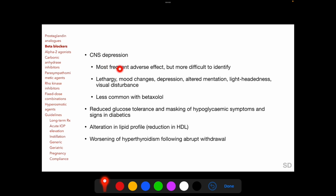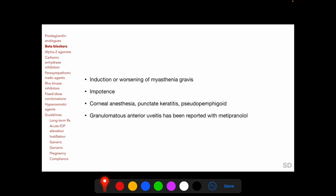The most frequent adverse effects of topical beta blockers arise from CNS depression, but they are more difficult to identify and include lethargy, mood changes, and depression. Beta blockers can cause reduced glucose tolerance and masking of hypoglycemic symptoms and signs in diabetics, and they may also cause alteration in lipid profile, particularly reduction in HDL. Following abrupt withdrawal of beta blockers, hyperthyroidism may worsen. Beta blockers may also cause induction or worsening of myasthenia gravis and impotence.